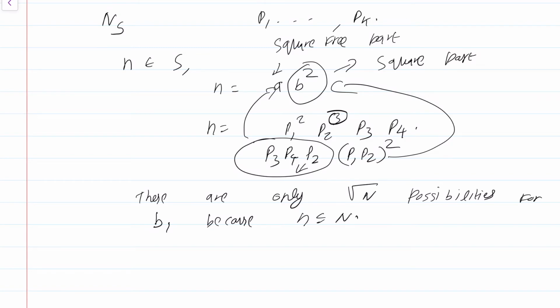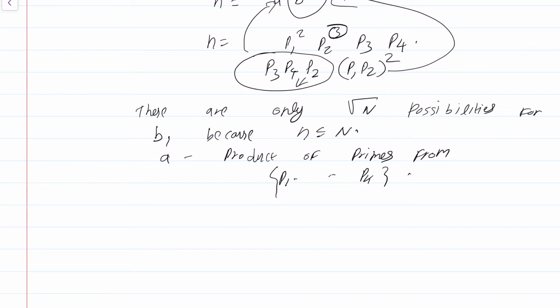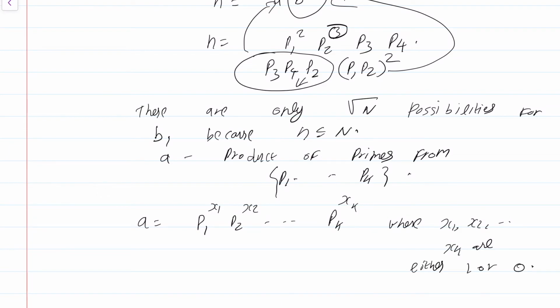What about a? How many possibilities are there? Well, they are just going to take some subset. So what is a? A is going to be a product of primes from p1 to pk, but you should take each prime only once. So what you can do is write a as p1 power x1, p2 power x2, dot dot dot, pk power xk, where x1, x2, dot dot dot, xk are either 1 or 0, right? So these are all the possible a's.